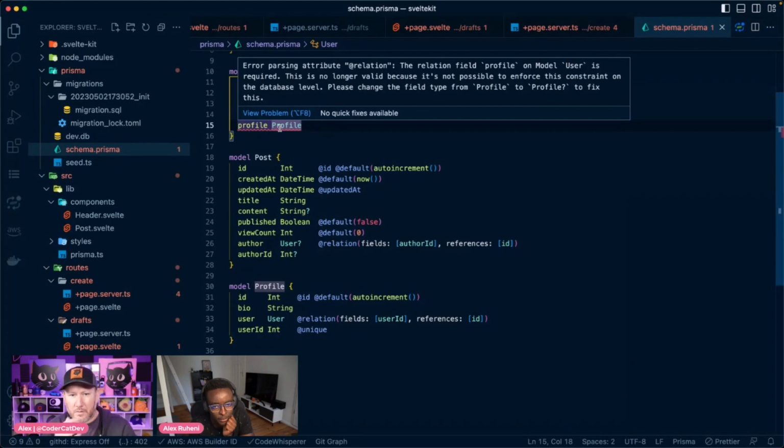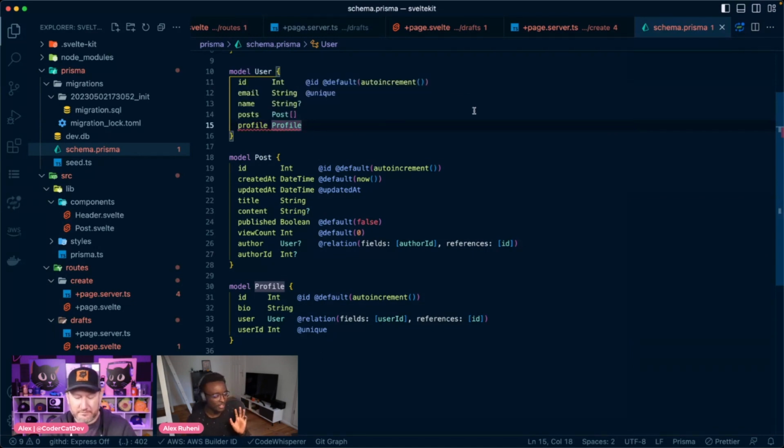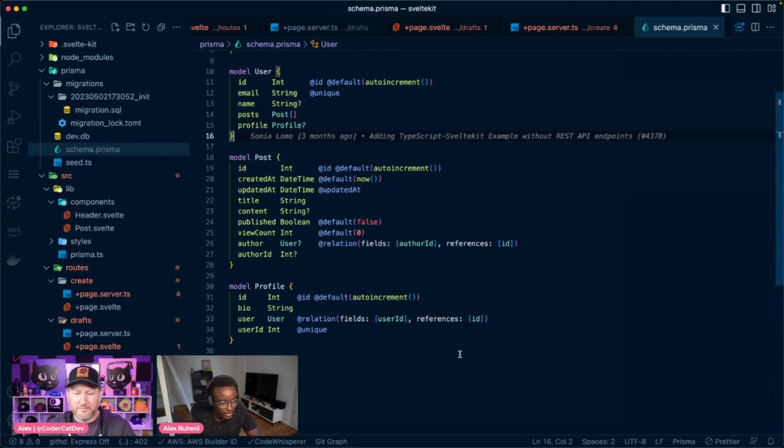It's no longer valid because it's not possible to enforce this constraint at the database. Change the field type from profile to profile question mark. So the question mark only means that the field is nullable, meaning a user can exist without a profile, which makes it okay when you're creating a user. Cool. Love it.